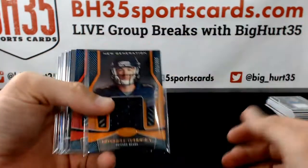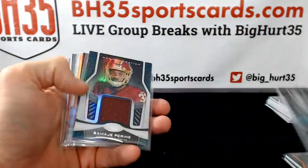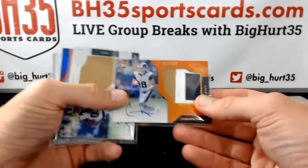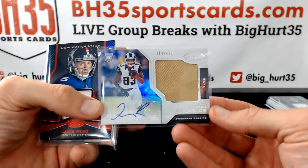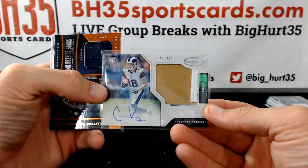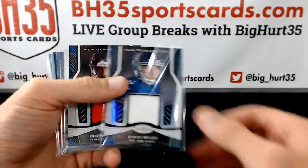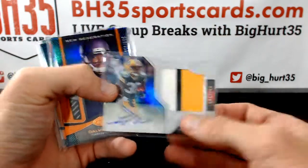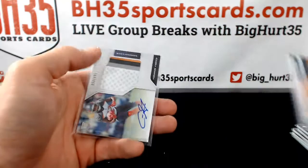Relics and RPAs: Trubisky, Beathard, Russell Wilson, P. Ryan, Ezekiel Elliott. Cooper Kupp, that one's the /199. Josh Reynolds to 499. Davis Webb, another Cooper Kupp. Ezekiel Elliott to /199. Another Davis Webb. Chris Godwin. Jamaal Williams to 499. Dalvin Cook, Cooper Kupp, Cooper Kupp, Evan Engram, and Chris Godwin.